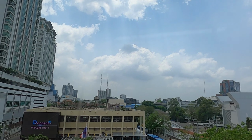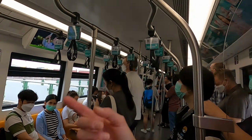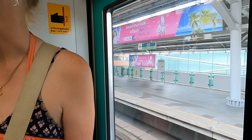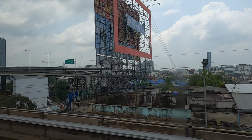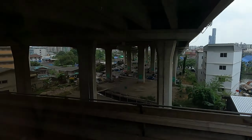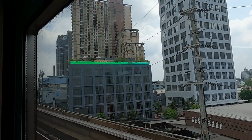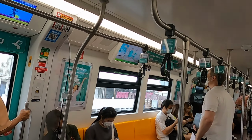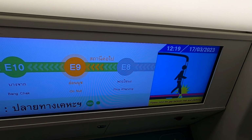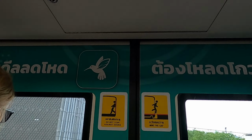Buildings looking a little bit more residential and less business out here. But we're really not that far out of the city. Just approaching On Nut. A few local areas here. You can see there's condos and high-rise, newer stuff being built. Just come around the corner and we'll have a look, see what it looks like. Here's the clock, 12:19, so basically 20 past. We're at the station. Not too bad at all. Good timings.